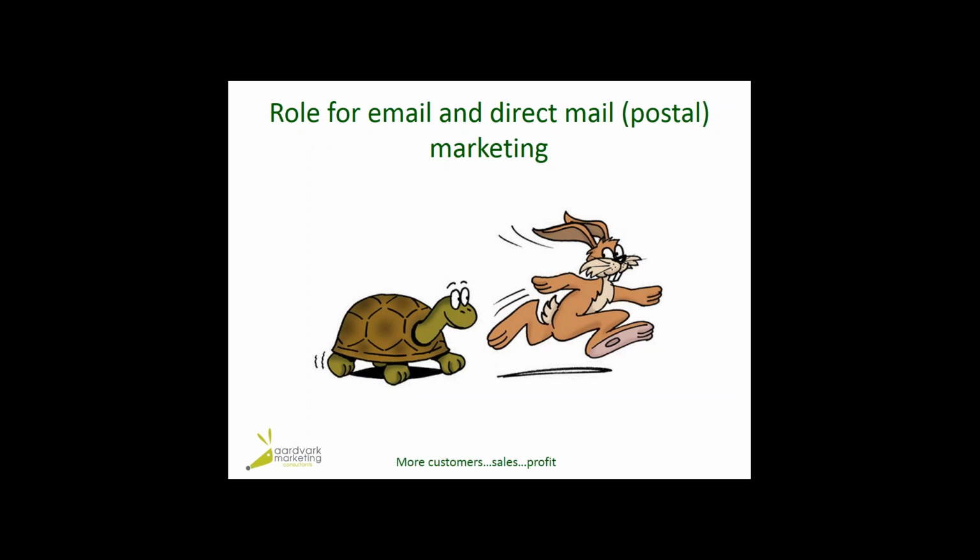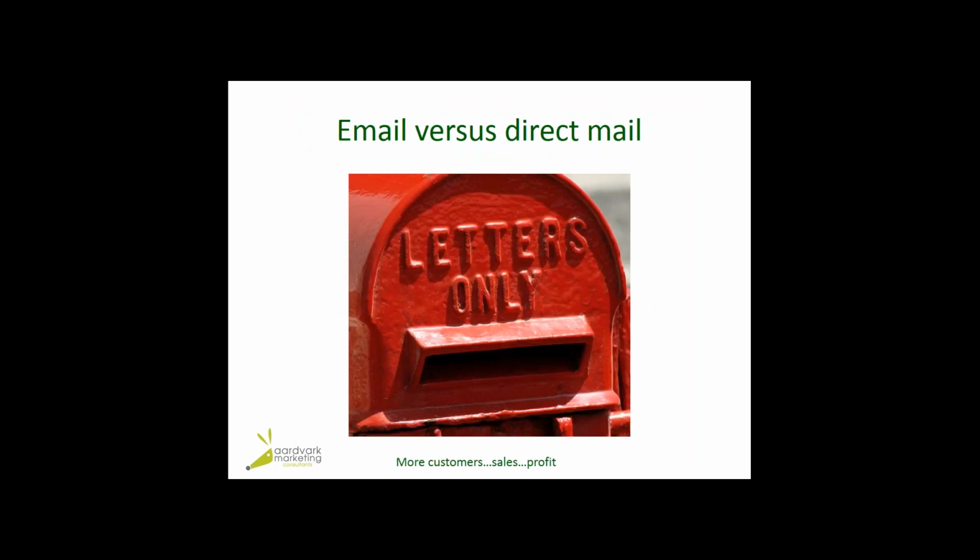They're much more likely to open it. Good old-fashioned snail mail can beat the immediate digital glamorous email hands down. So let's just think about why that is, because this is good marketing. Partly it's just common sense.